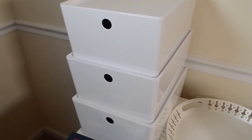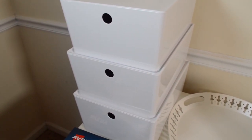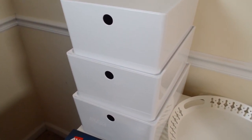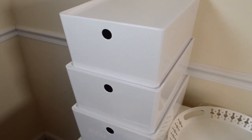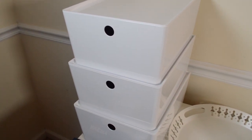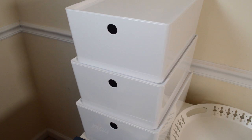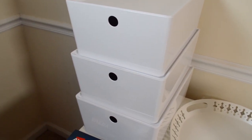Okay, now they had 3 different sizes of the storage bins here. This, I would say, is the medium size. They had one that was a little bit smaller and one that was huge to me, but these were $6.99 a piece, and I think that they'll just make my work area look so much neater when I put all of the items in and just don't have them out.